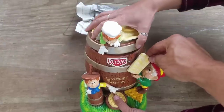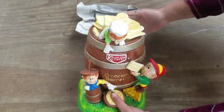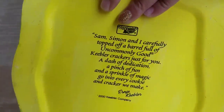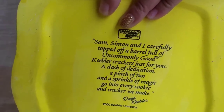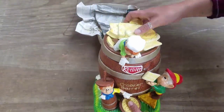That's pretty cool. It says Cracker Barrel on it. Is there any information on the bottom? Let's see. Oh, there is. Sam, Simon, and I carefully topped off a barrel of uncommonly good Keebler crackers for you, a dash of delicious spring. Ernie the Keebler, 2000. Pretty cool. That's a really cool cracker barrel.